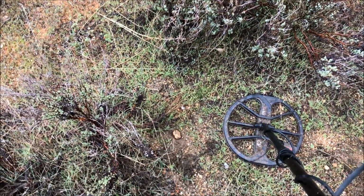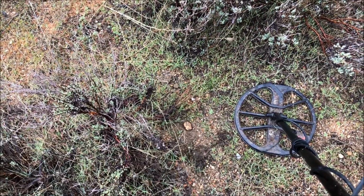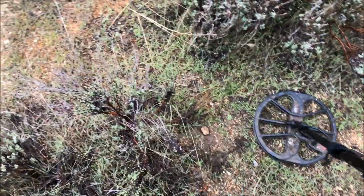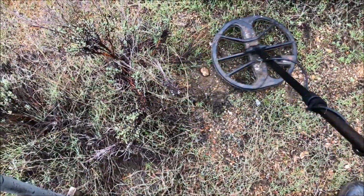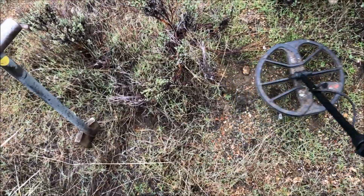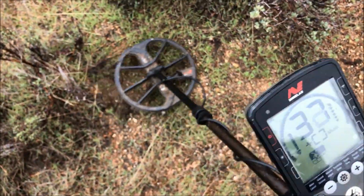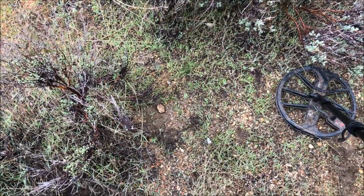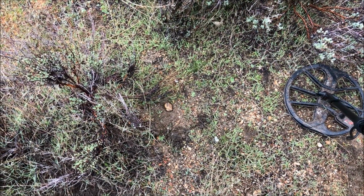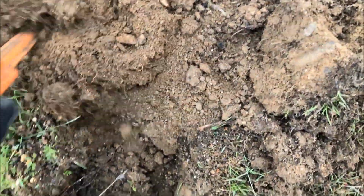All right, I'm gonna let you listen to this one before I dig it. To me, it sounds like it's got a good probability of being a silver coin. Definitely has a sweet spot, and there's definitely some iron down there. So I'm gonna dig it up and we'll see what we got. Okay, according to the detector, it is out of the hole.